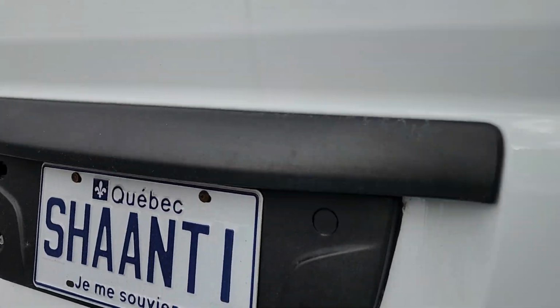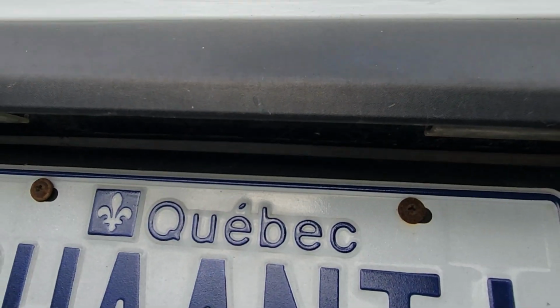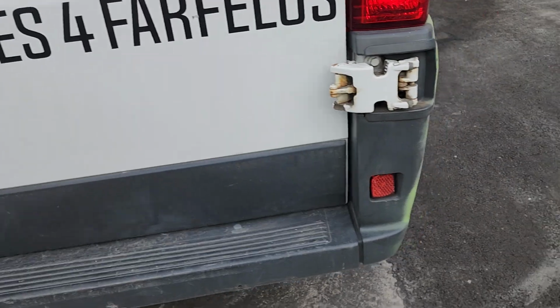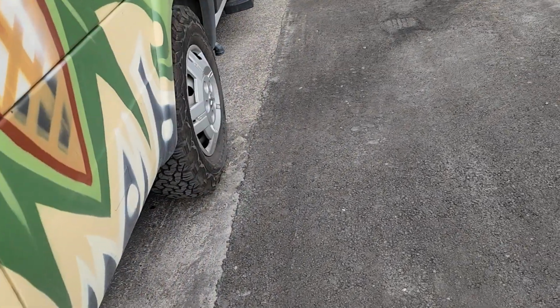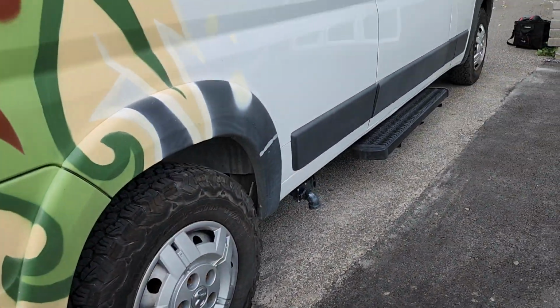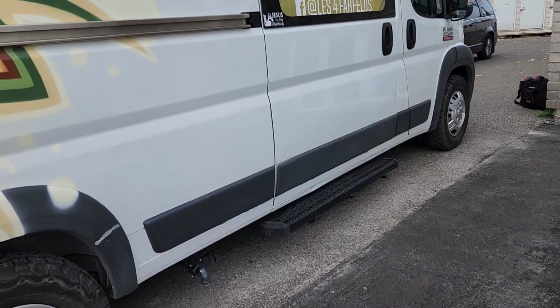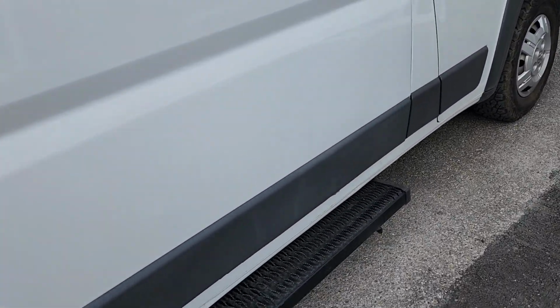License plate lights don't work for some reason. I asked the owner. They said that it works sometimes and sometimes it doesn't. It might be wiring related. So looking at the passenger side, we're gonna enter into the interior now.